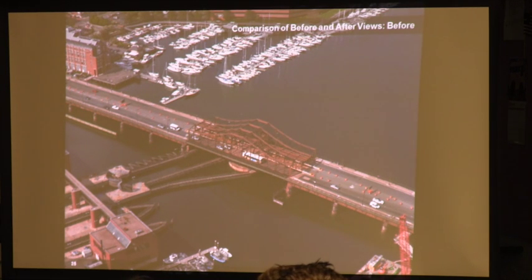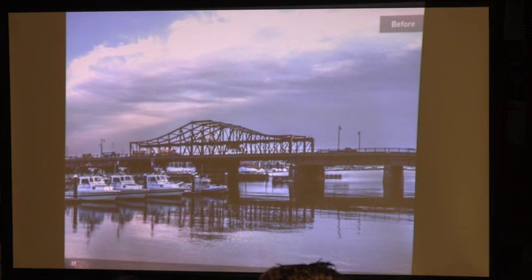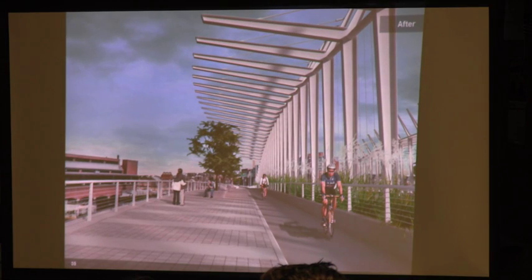A comparison of before and after, so this is how the current bridge looks. That's for the new one. See the expanded coming. This one. Before, after. Before, after.